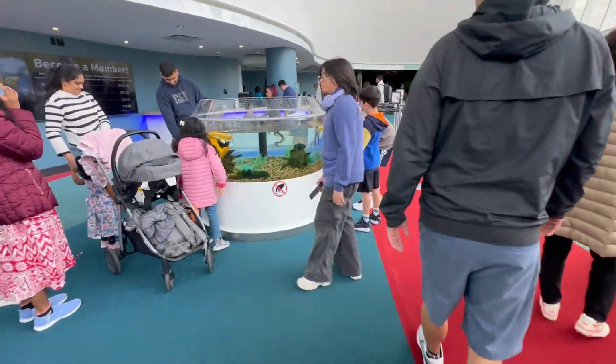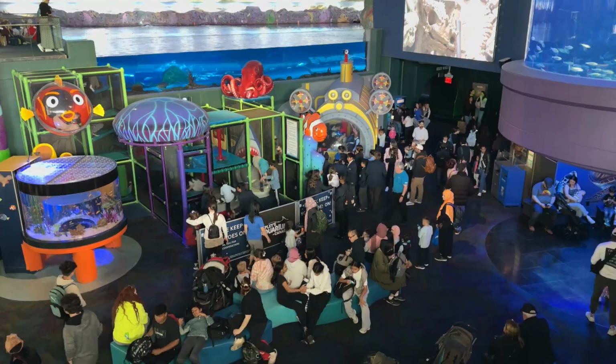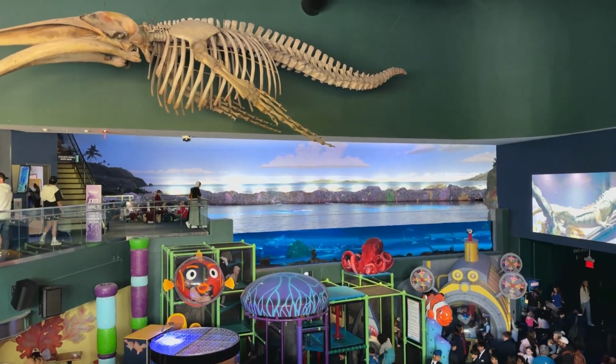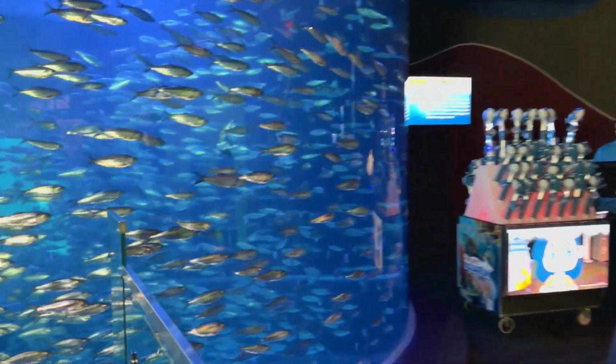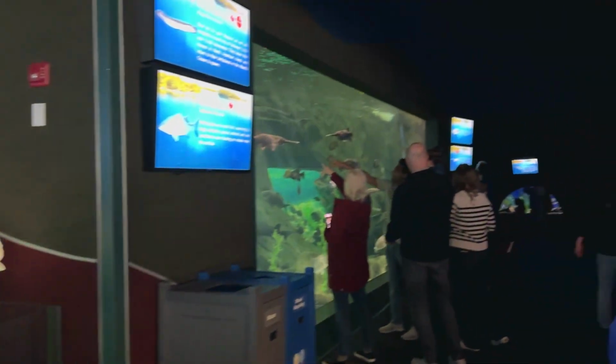Starting off with Ripley's Aquarium. We went on a weekday, but it was still pretty packed. There were lots of students on field trip. But honestly, even if there were lots of people, it did not stop us from having a great time. We still wandered around, took it all in, and enjoyed everything the aquarium had to offer.